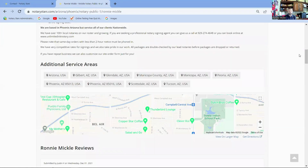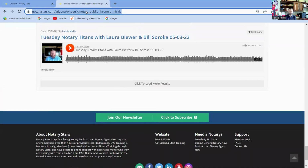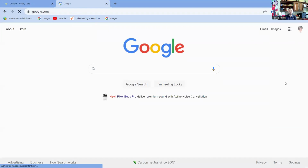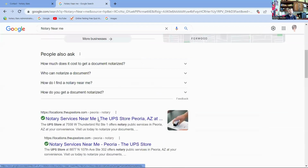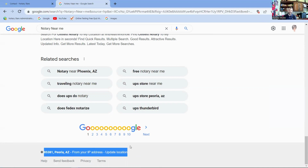Google already knows where you are when you input something when you're looking for it. So when I go to Google, it automatically records your location. So let's just say notary near me. It's going to start pulling up information near me, but it already knows where the user is. So you can see down here on the bottom of the screen, it's saying, okay, you're in this location. So it's going to go right to the closest available person.